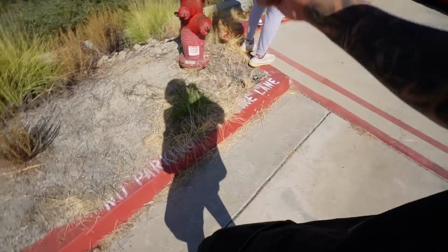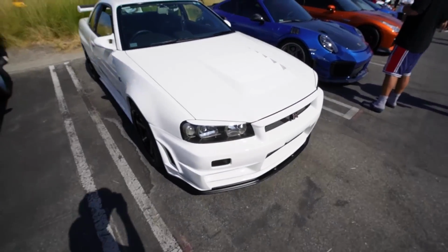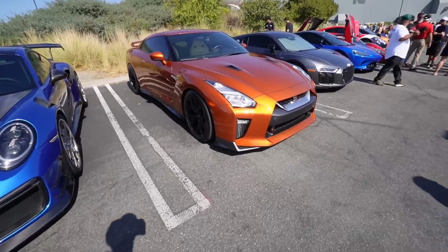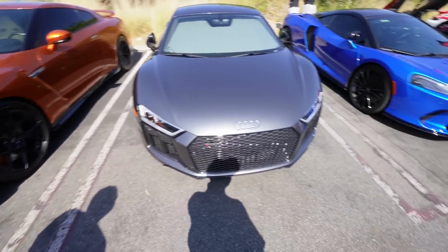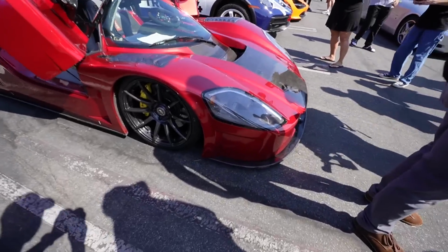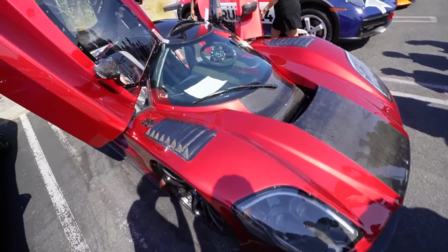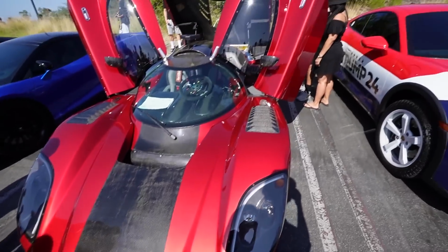What's up, bro? How's it going? The R34? Even though there's a bunch of crazy hypercars, R34 still looks good. R35. Remember I wanted you to get this? Yeah, I love that. The orange GTR? I've seen this one before too. Look how low it is, bro. I also don't know what kind of car this is, but crazy. Look how low to the ground it is, bro. You can literally just walk on it.